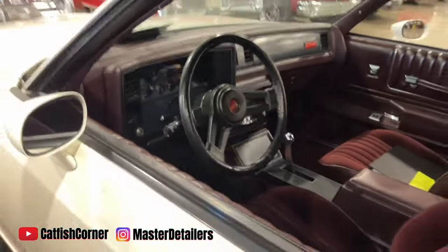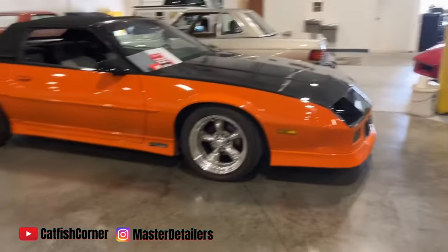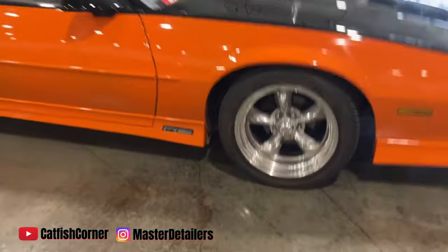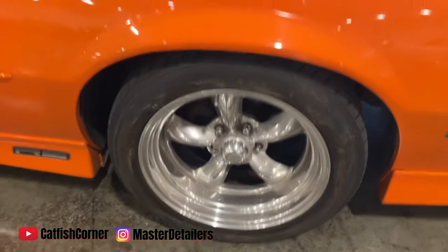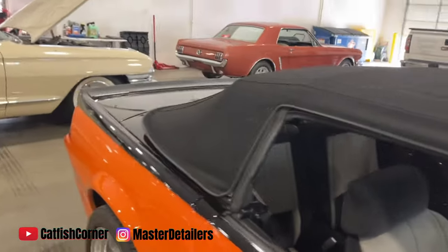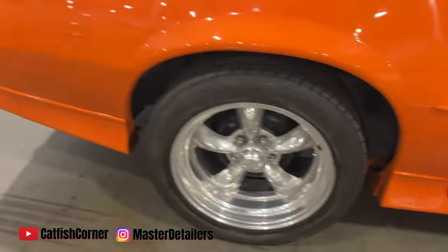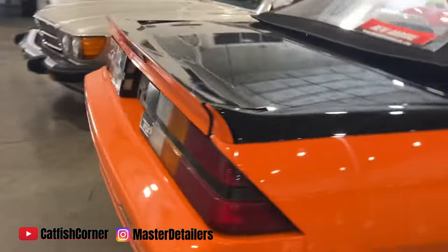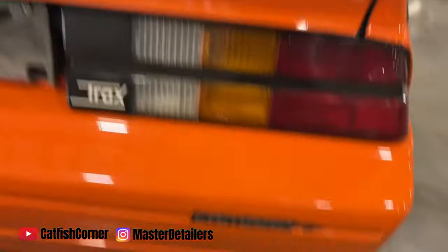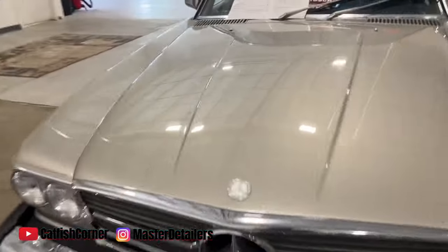Yes, sir. Got this Camaro over here. It's nice too. American Racing rims. It's a vert too, guys. Got the B&M shifter. Camaro. Oh, they sold this one, guys. This is nice right here.